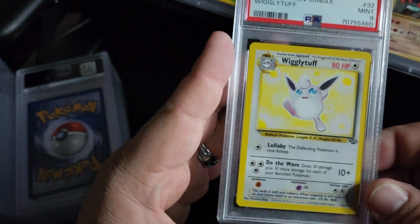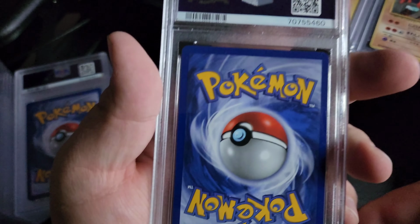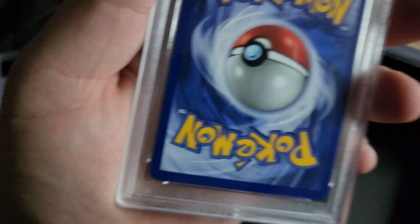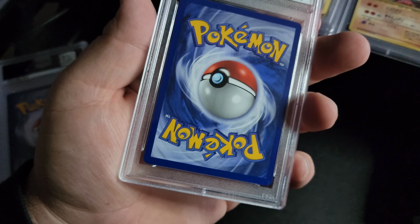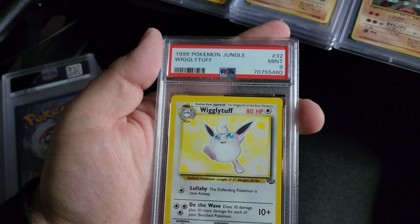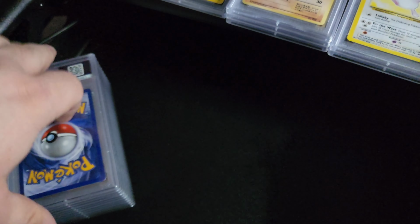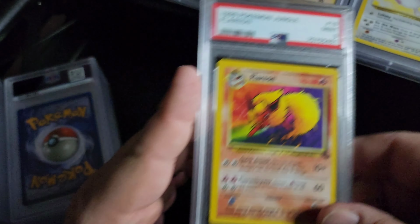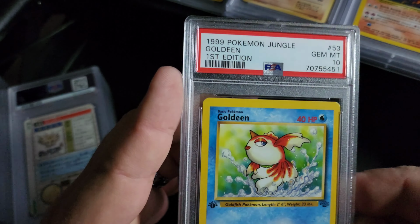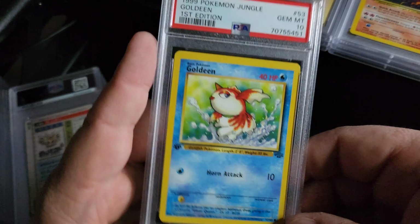Doing well. Another Wigglytuff. Perfect. So likely I sent this in because it has absolutely no whitening. Thought it was like a slam dunk 10. But for some reason, the centering looks really good and it didn't get a 10. Another 9. So complete waste of time. Ooh, a Gem Mint 10. Goldeen. This one might have warranted a 9 with the centering top to bottom. It was getting close.